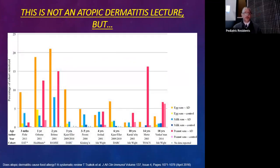So we're not going to delve too much into atopic dermatitis, but you'll see that I can't really separate food allergy and atopic dermatitis in my clinic. And sometimes people get really confused about, does it cause food allergy? Are they associated? I think they're comorbid conditions that you have to realize that we have to manage. And certainly atopic dermatitis can predispose to food sensitizations.